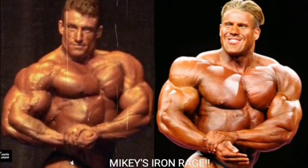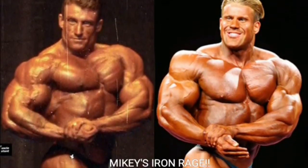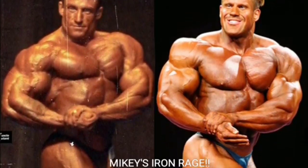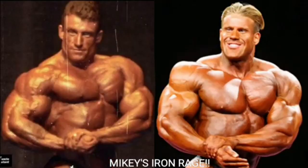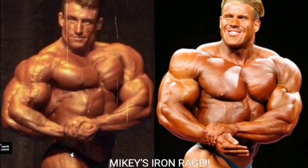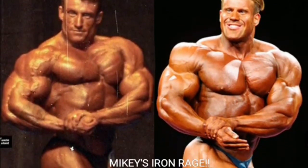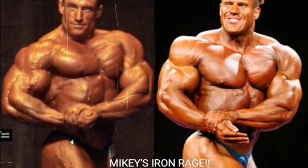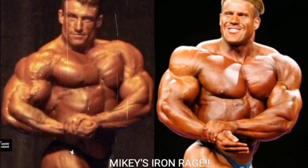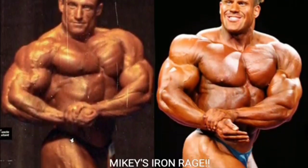All right, guys, now we got the side chest shot, and this was probably the hardest pose for me to judge out of this whole comparison video. Want to know why? Because Jay Cutler's chest looks like it's popping a little bit more, but Dorian's chest is popping, and he's got more striations to the side chest. Nice big arms. He just looks great in this silhouette. So all in all, I'm going to give Dorian Yates the point for the side chest shot.